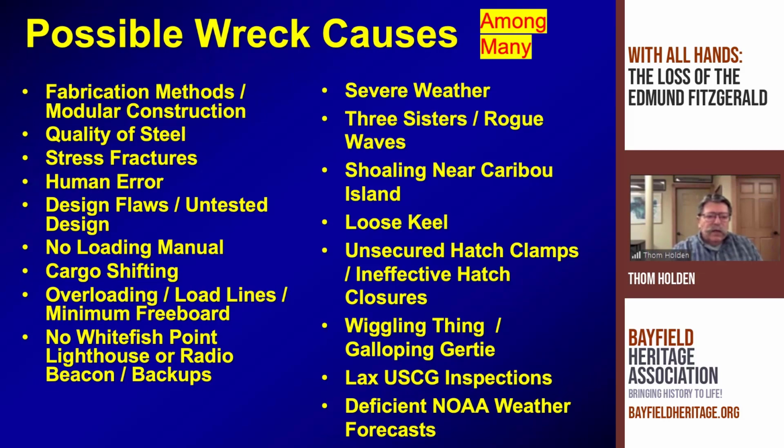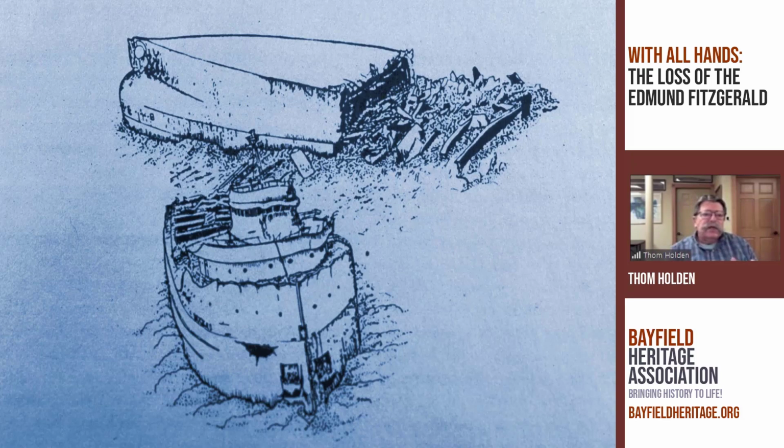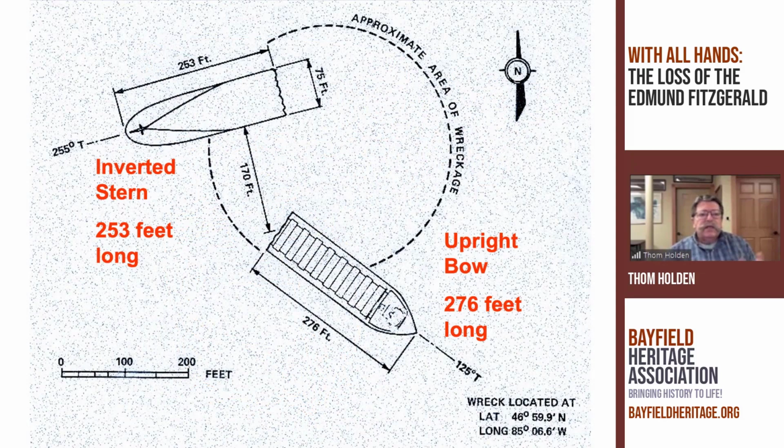So what we see now is a photo or illustration that was made for the newspaper showing the bow section right side up, stern section upside down. Here we see another drawing made from the Coast Guard drawings that shows the debris field a little better off the stern and off the bow. Here we can see the Coast Guard drawing showing how close those pieces are. They're only 170 feet apart. And that's important because if the boat broke on the surface, these two pieces would be much further apart. One of those sections would have floated much longer than the other, and they would be separated quite a bit on the bottom.